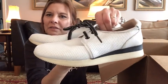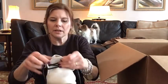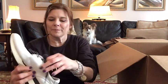Black and white, kind of cool. I like these. They're in good shape. They need some cleaning up, and they look like a comfort shoe, obviously. US size 7.5 W, which would be wide. They are leather. Leather upper, balance is man-made. It says made in China, but they look kind of European.